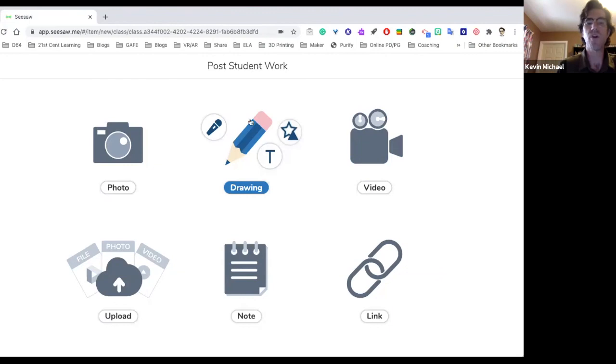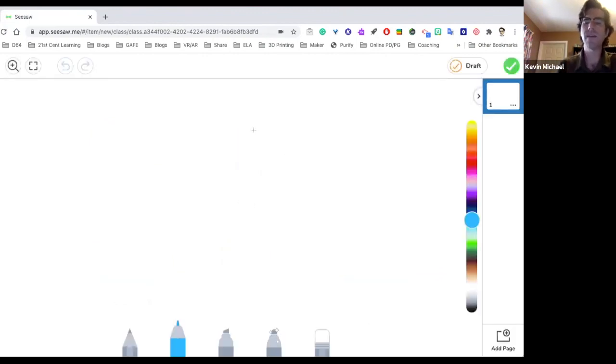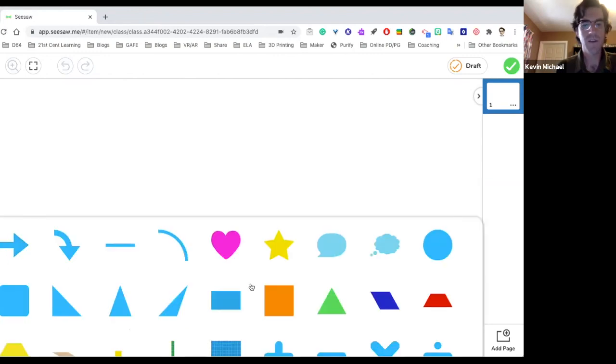But this is the drawing tool. So I'm going to click on drawing. And if the teacher, I think Lisa gave an example earlier where students might have different objects and they would have to circle one, like circle the one that's the color red or something like that. So if there was already an object here on the screen, I'm just going to put in a couple of stamp tools here.